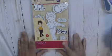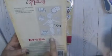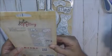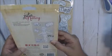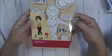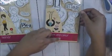Okay, so this one is Mandy, and oh my gosh, she is adorable. Look at her. So she's hula hooping. There's a word play, and then this says, if there is such thing as magic, then it is playing in the warm sunshine on a summer day. Isn't that cute? Oh my gosh, this is so adorable. I love it.